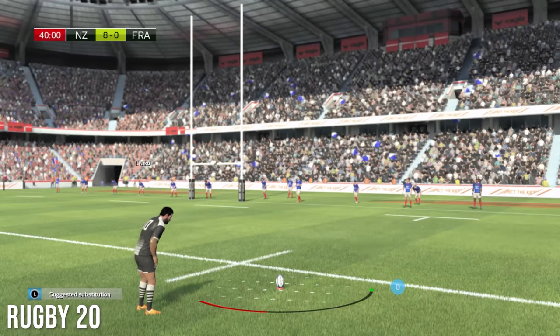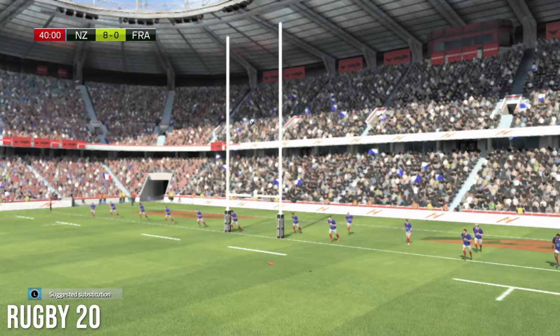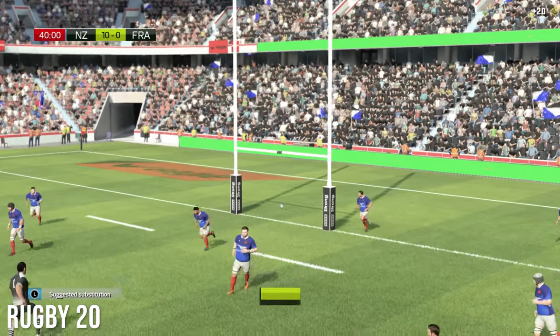Lining up the conversion to add the extra two. Ten nil. It looks like he's got his lucky boots on today.